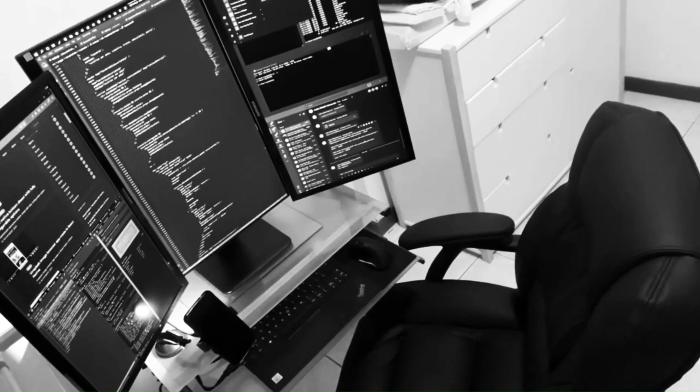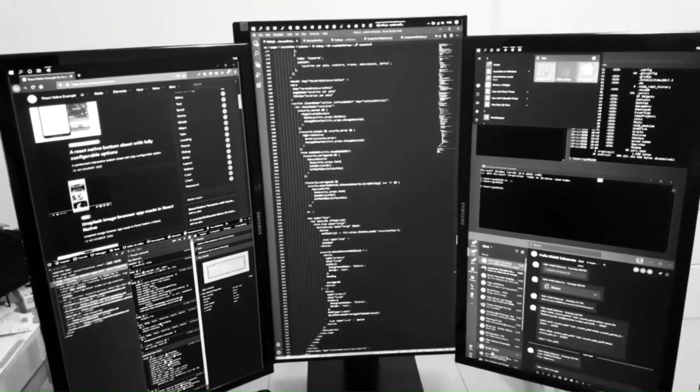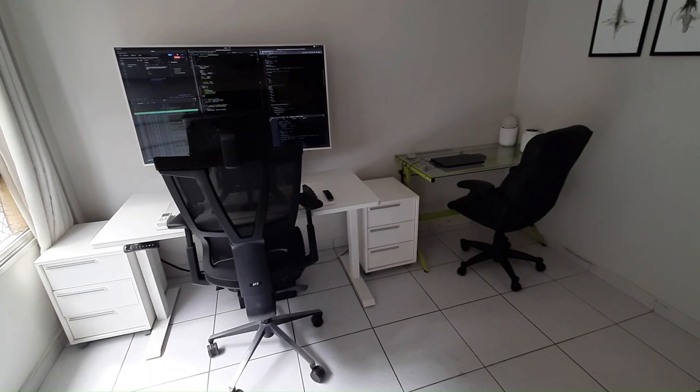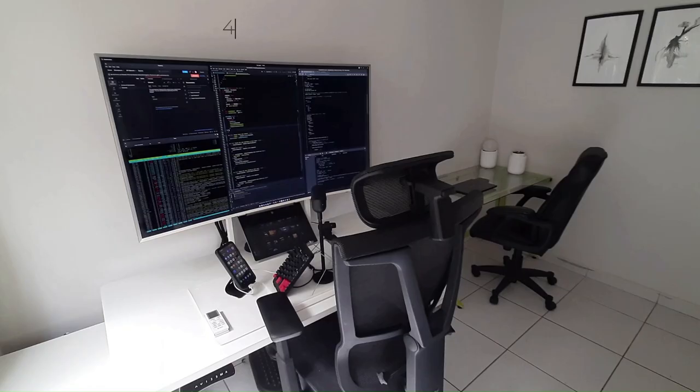About 2 years ago, I used to work with a 3-screen setup. It was 3 22-inch monitors in portrait mode. It was a good setup, but the frames between the screens bothered me a lot. So I decided to try something new. I would need a setup that preserves the workspace size I had with the 3 screens. So I decided to sell my 3 monitors and buy a 49-inch Samsung curved monitor.